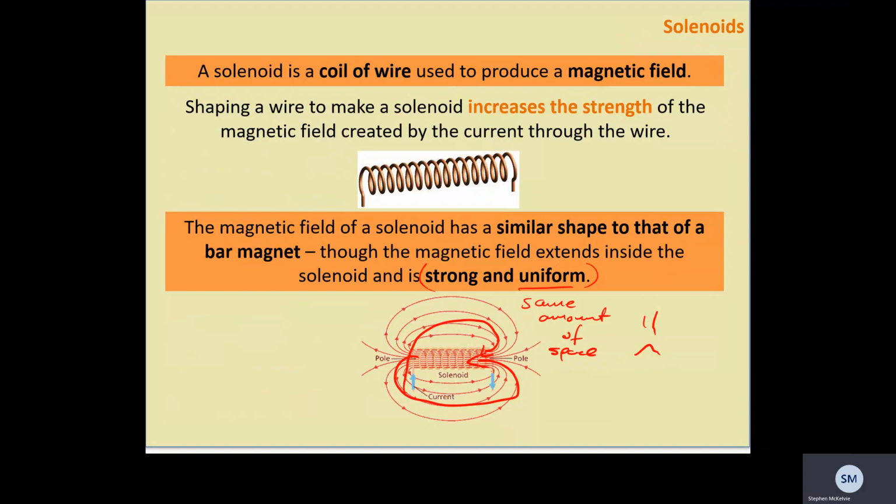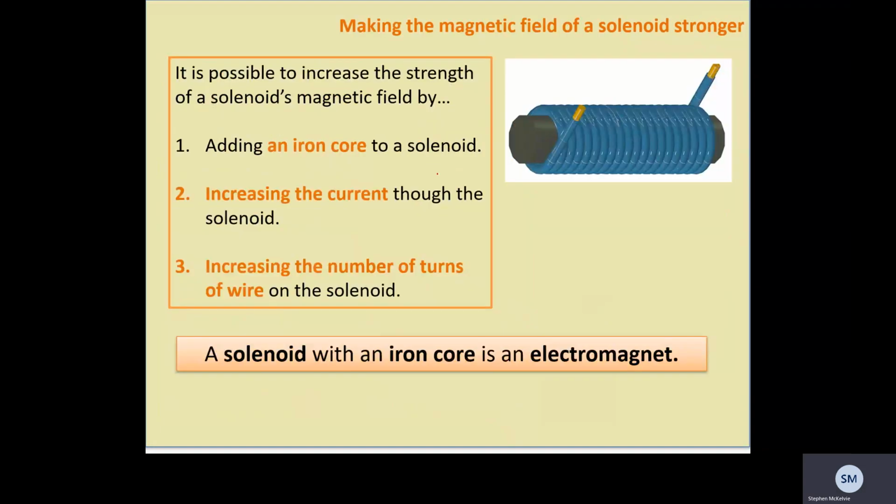It is possible to increase the strength of a solenoid's magnetic field by adding an iron core. We want our iron in there to make it stronger. You can also increase the current, have more amps pass through, and increase the number of turns of wire in the solenoid. More turns: each of these little wraps, that'll be one turn, two turns, three turns, is called a turn. More wires equals more strength.